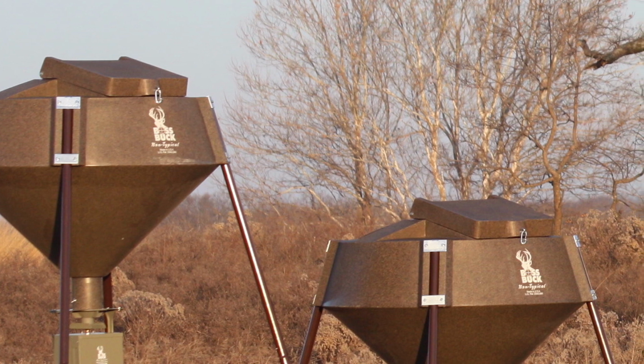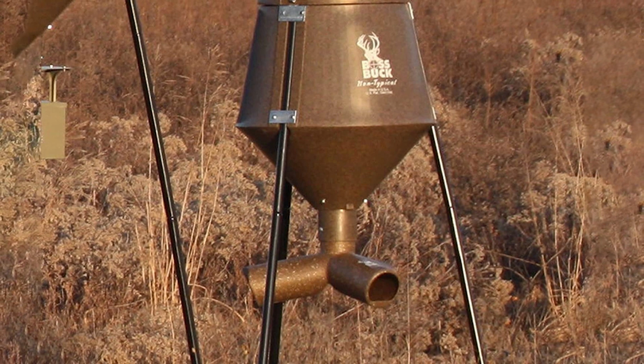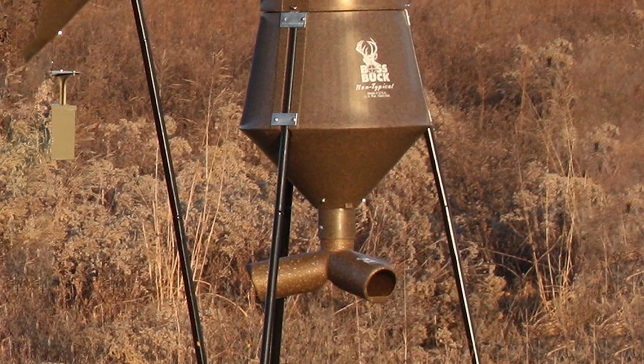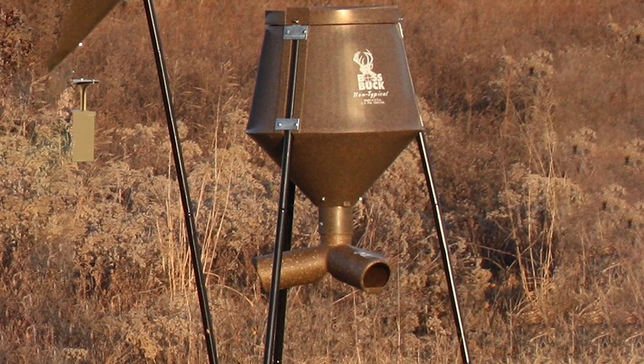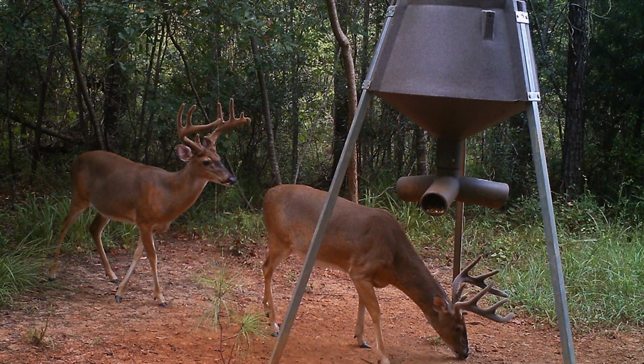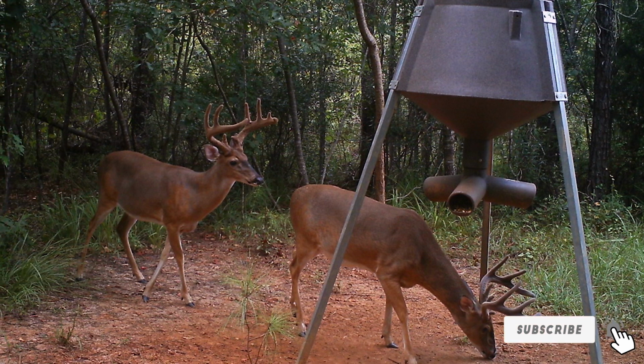Now, its large size can make it more difficult to get it where you need it. However, this is made easier thanks to the leg conversion system and the plastic design that's lightweight but still tough enough to handle rough weather in summer and winter. While you can adjust the feed flow yourself, it funnels into 3 ports so it can feed multiple deer at a time and keep your herd healthy.